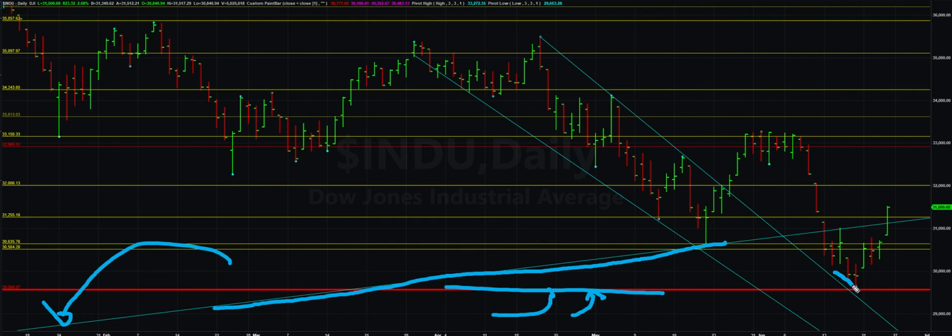We came right down to it on the DIA. The Dow Jones Industrial Average hit those highs. This big, thick red line right here held the support, and we bounced. We traded back up to the 30,504 level and this next overhead resistance level, which is the 30,635 level. We got above it on Thursday.